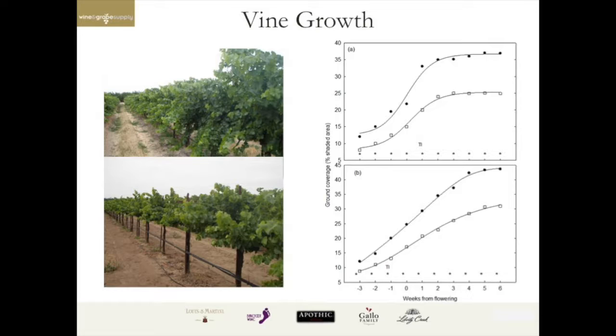So starting with vine growth, what we saw is exactly what Thibaut was describing, a reduction in shoot growth. Keep in mind that as the season started, the vines started to grow. We had a threshold for leaf water potential to start irrigation of around 10, 11 bars, midday, of course, leaf water potential. So all the vines were irrigated, right? It wasn't like we covered the vines and then we didn't water them. We actually watered them. They're all drip irrigated, right?